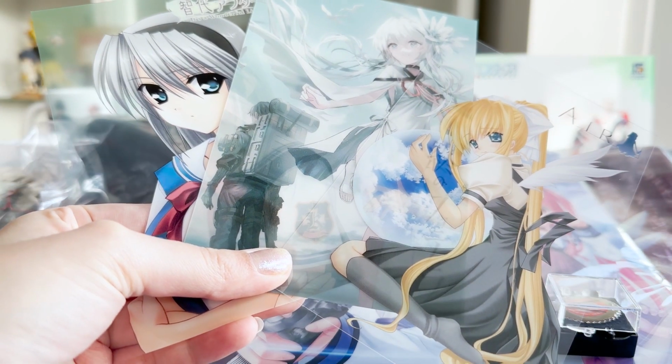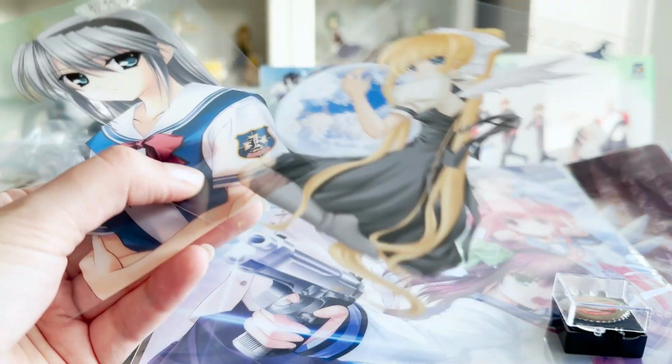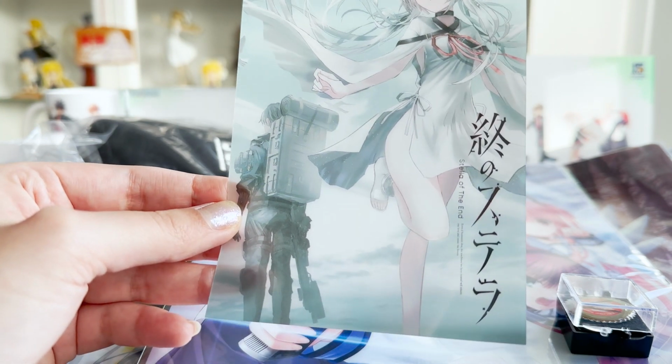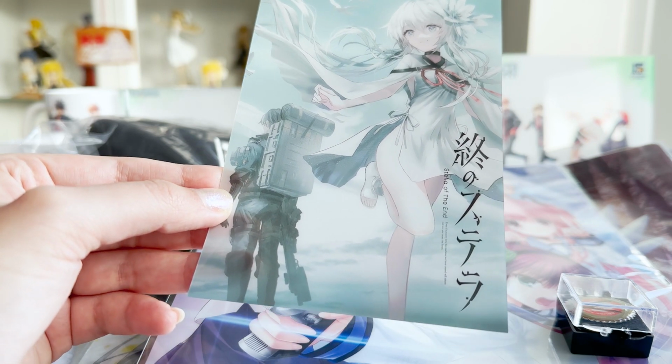So I have another 2 duplicates. One is Tomoyo After and the other is Air. And the one that is not a duplicate is another kinetic novel, which is Tsui no Stera. And this one also has the full background, which is very nice. I think these would look nice in a normal frame as well as one of those clear acrylic frames.